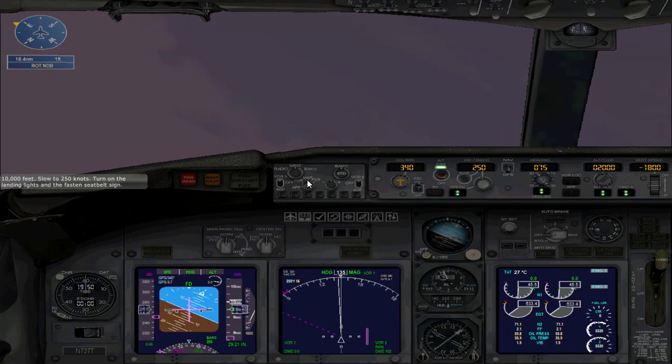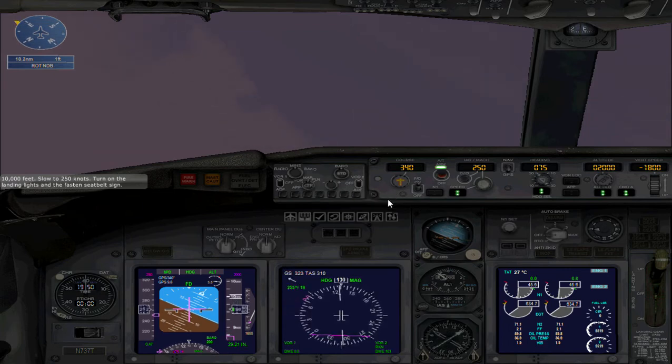10,000 feet. Slow to 250 knots. Turn on the landing lights and the fasten seatbelt sign.